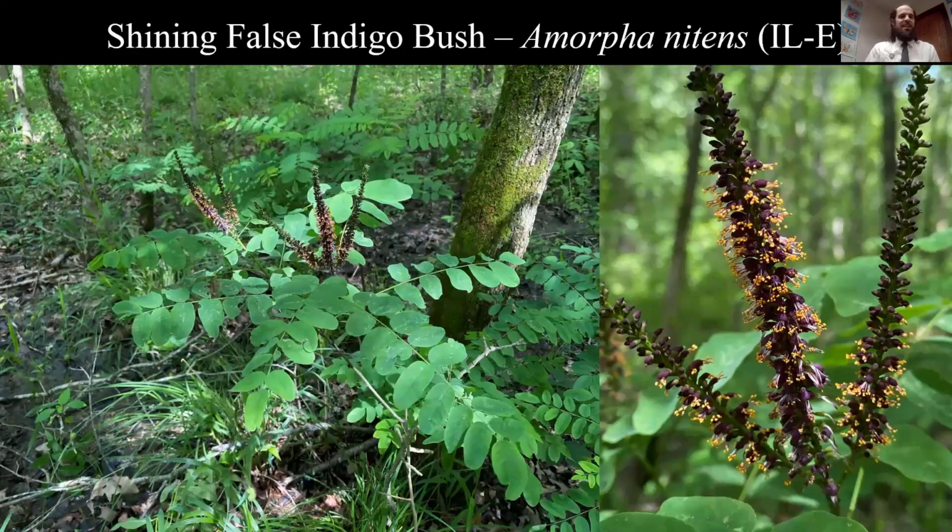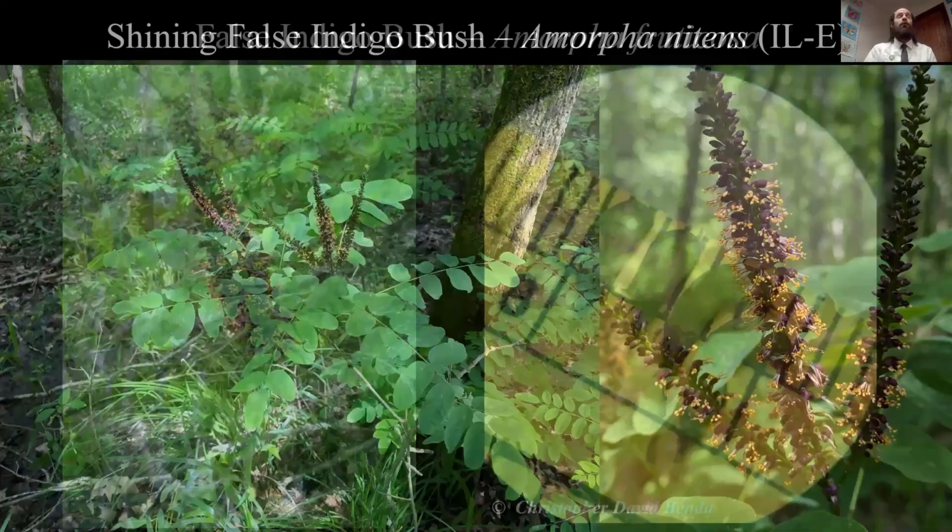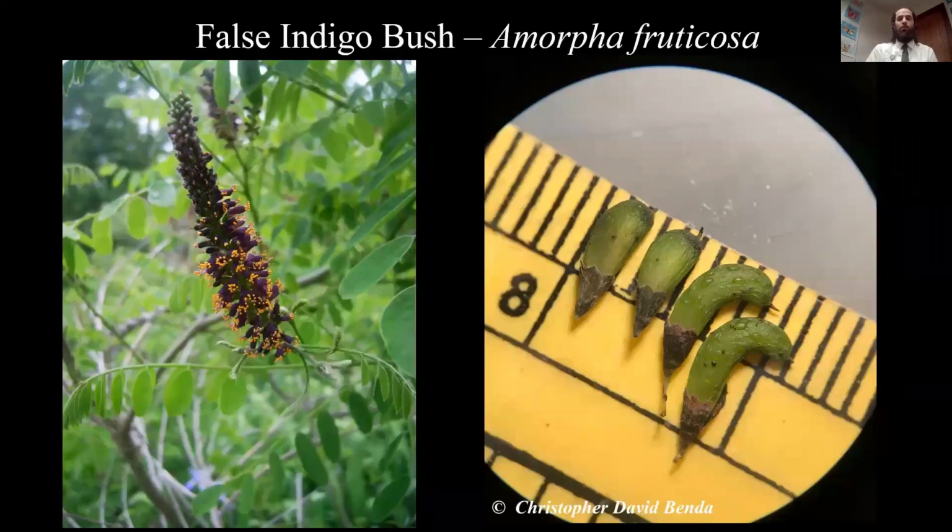Now, another one here is the shining false indigo bush, which is really obscure. I wonder if very many people have even heard of this plant. It is a shrub. It has those wonderful sort of lead plant-like flowers. Lead plant is in the Amorpha genus, but this is Amorpha nitens, Illinois endangered. And it's similar to Amorpha fruticosa, which is just the false indigo bush. And these are very similar plants.